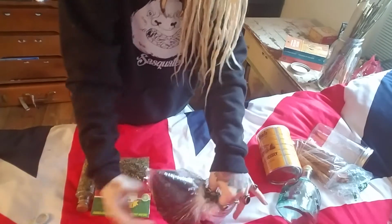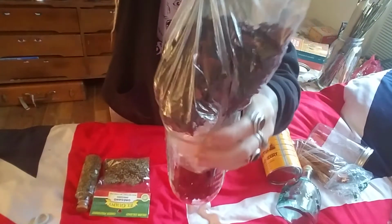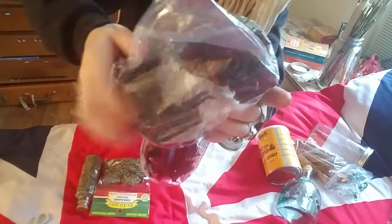If you don't have a funnel, just stuff the end of the bag into there. The whole end of the bag, just stuff it in. Make sure all the corners are in, and then slowly do this. I don't know, this is just my trick. And it will eventually go into the jar. Get in there! See how that works?